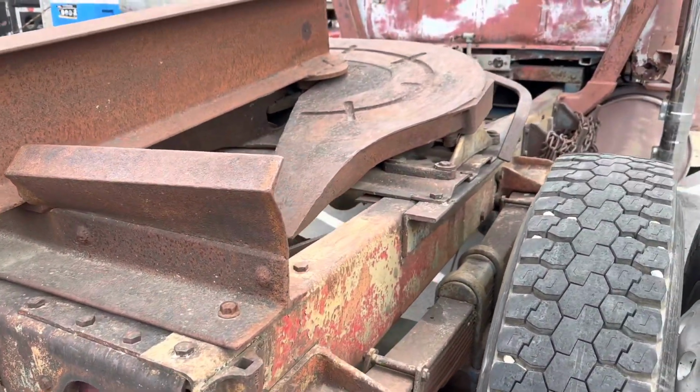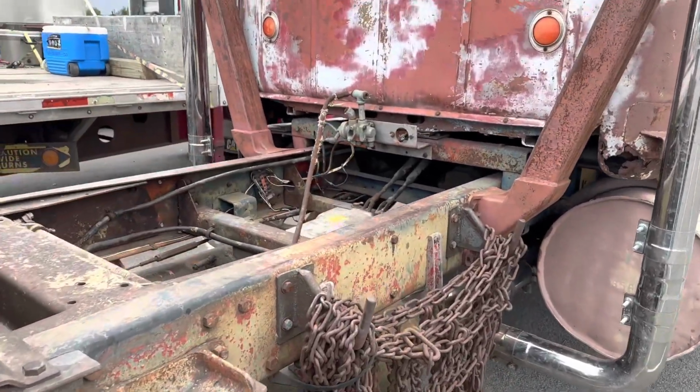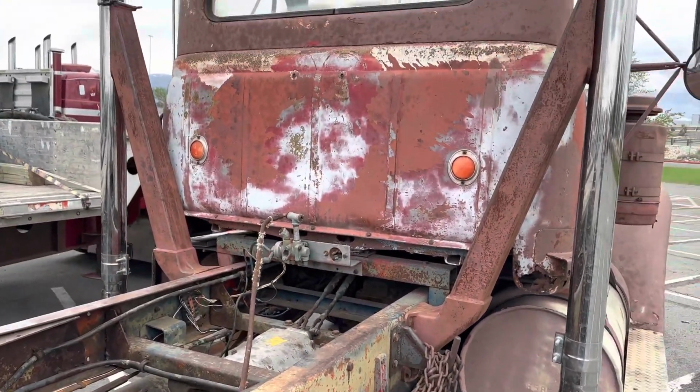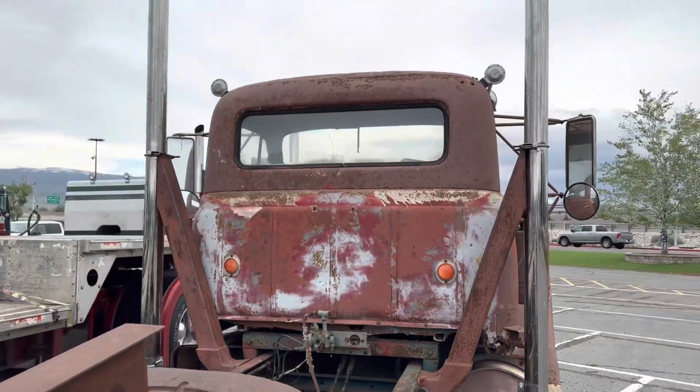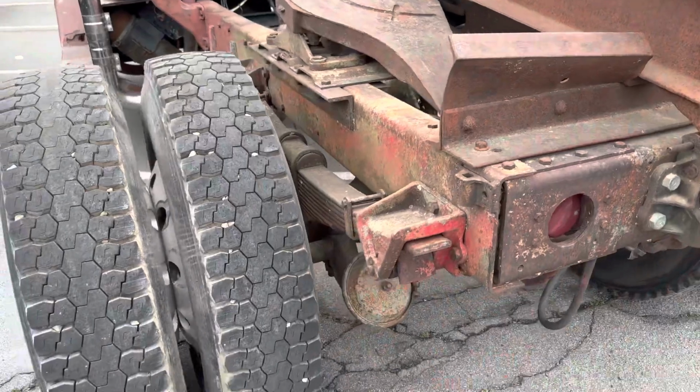Any idea how many miles? I have no idea. Does it all work? Engine, transmission, all that? Yeah, everything. It's a 220 Cummins with a 4 and a 3, and I think it's a 463 gears, something like that.